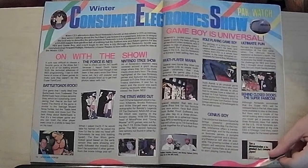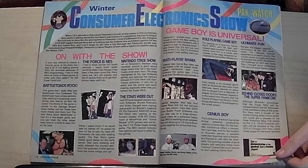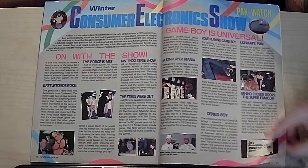Although Nintendo announced the Super NES will be released here in the fall, there were none available to play at the show. But there were a couple of top-secret-looking demo previews of the three Nintendo titles. Full details on the US 16-bit Nintendo systems will be revealed at the June CES in Chicago. Until then, watch these pages for the latest updates.